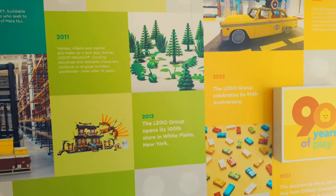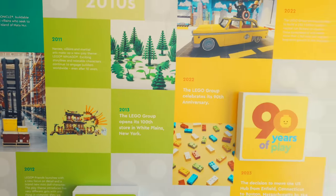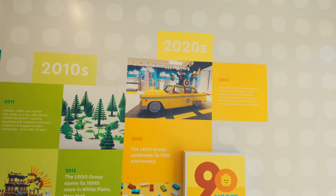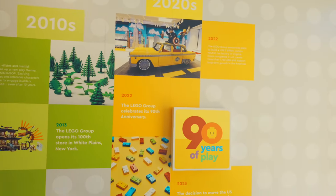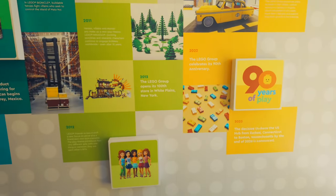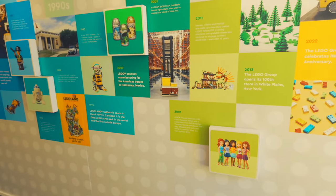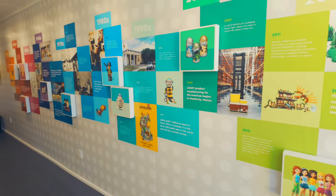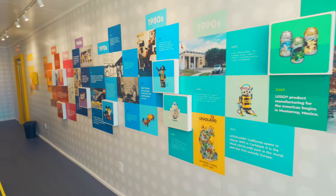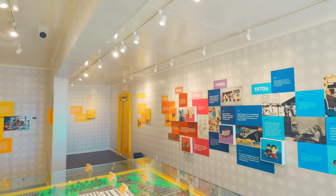Look at this, 2013, the LEGO Group opens its 100th store in White Plains, New York. The 2020s, 90 years of play in 2023. 2012, Friends launched. 1999, Legoland California opened. So a lot of LEGO history here, going all the way back to, again, the 1930s up to today.